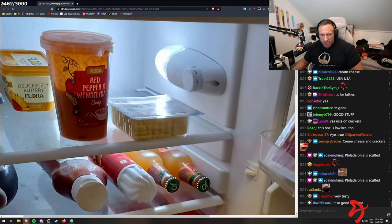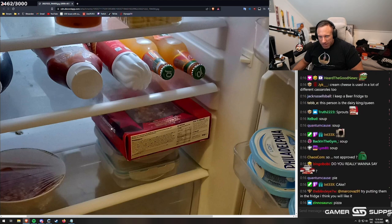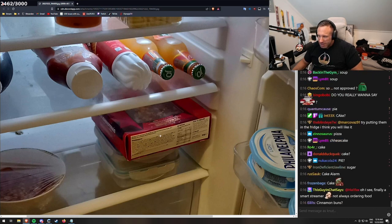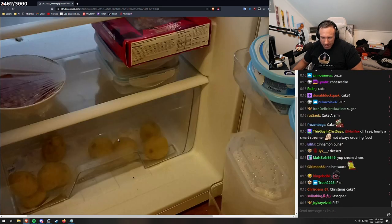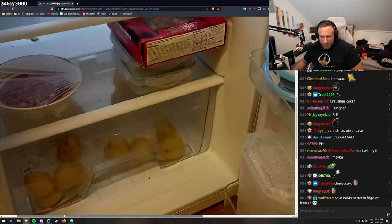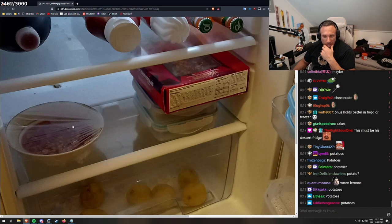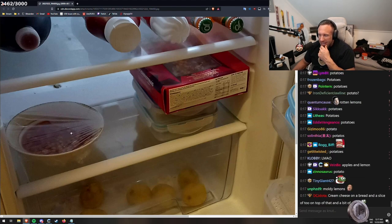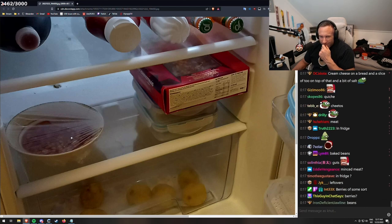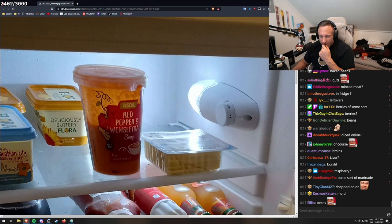Cheese. Red pepper something. Some sauce. What is this? Christmas cake. Cheesecake. Is this apples or lemon? It's hard to tell. Looks like potatoes. Yeah, potatoes, of course. And what the hell is this? What is this, James? Maybe that's some of the soup left over from that container up top. Yeah, maybe. I didn't want to waste any of that good red pepper soup.